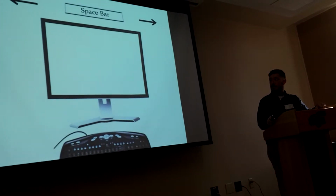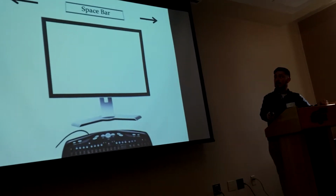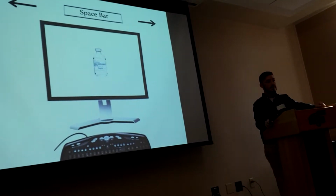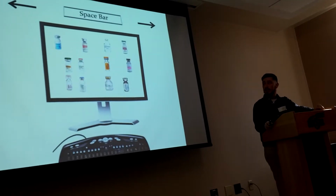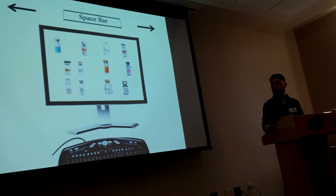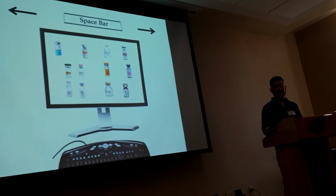So this is what our experiment looked like. They would be seated at a computer with a keyboard, and they would be tasked with identifying this target vowel. The target vowel would pop up for 2 seconds on the screen. It would be displayed and then it would go away. And then they would be shown this visual array with 6 vowels on one side and 6 vowels on the other. It was counterbalanced. There was one representation of each of the combinations of conditions.